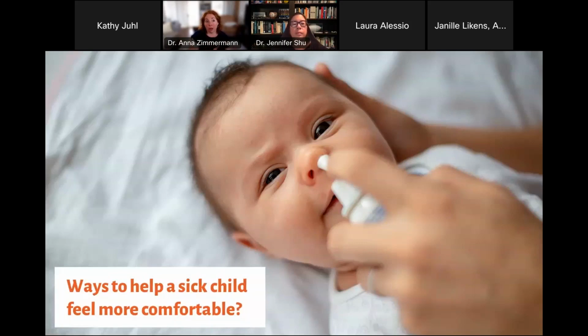And for your breastfeeding babies or your formula fed babies, you might need to do smaller, more frequent feedings in this period, because they may get tired towards the end of the feed. And then the final thing that will really help keep kids comfortable is, nobody feels good when they have a fever. So you can use medications to keep their temperature down, which always makes babies and little ones feel better.